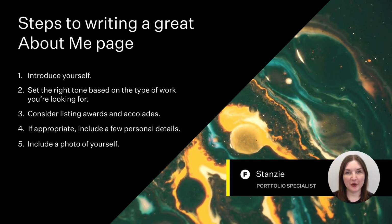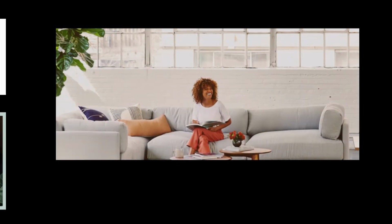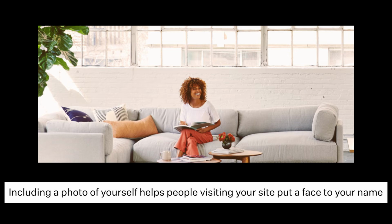5. Include a photo of yourself. Choose a photo that represents your personality. Depending on the tone of your website, you can choose something more professional, like a headshot, or something a little more personal, like a photo of you working in your studio. Either way, including a photo of yourself helps people visiting your site put a face to your name.